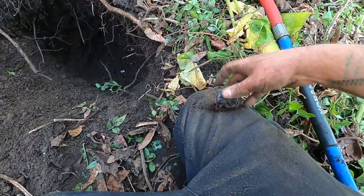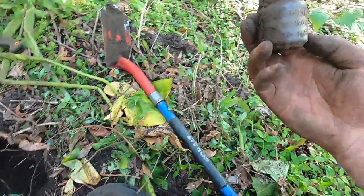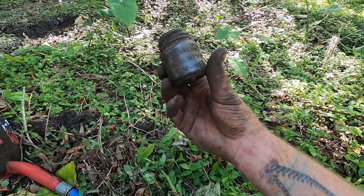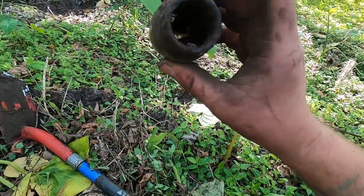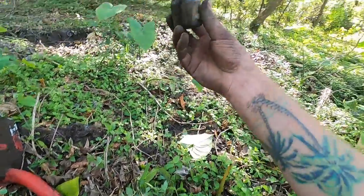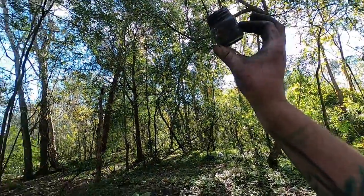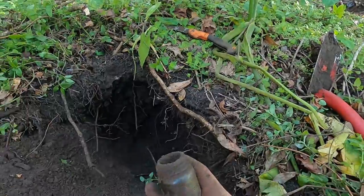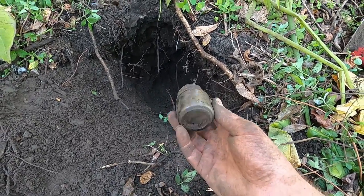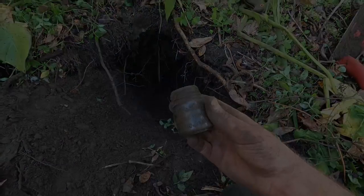N-U-D-D-E-R. Nutter. Oh, that look familiar? Vaseline Chesebrough. We found plenty of these. Is this one pink? Not yet, but it might get pink, depending on if it was made before 1914 or not. We love our Chesebroughs. These things they made pretty early.